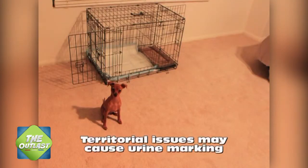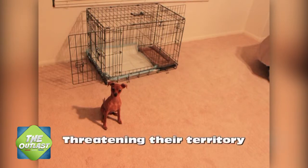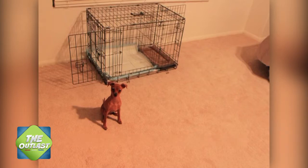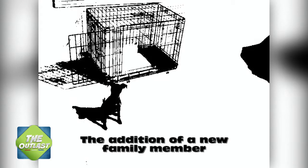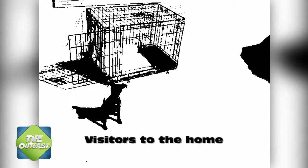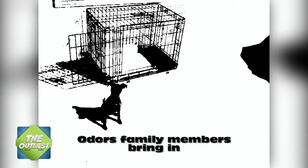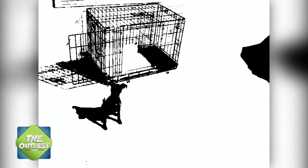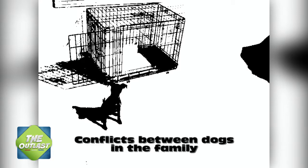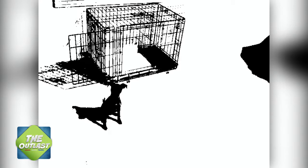If you have a dog that has territorial issues, you may notice them urine marking around the house. Dogs normally urine mark when they think something is threatening their territory. Here are a few common reasons this may be happening. The addition of a new family member. Visitors to the home. Odors family members bring in. People or other dogs or animals passing by. Conflicts between dogs and the family. Living in a new home that does not have the dog's familiar odors.